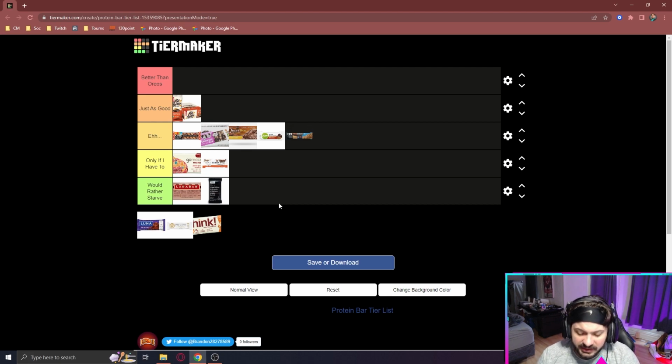I might go back and look at the ingredients to see if I can find similarities of what's causing that weird bitter aftertaste. But, man. Oh. I mean, the texture, this probably has the best texture so far. But the aftertaste was like really strong, and I'm gonna have to put that only if I have to.